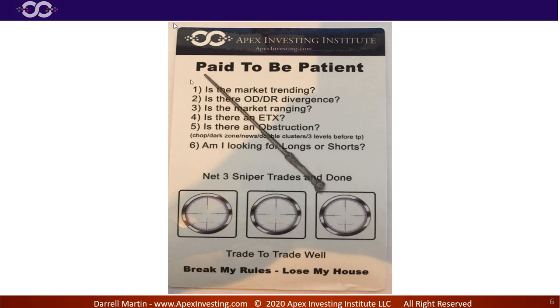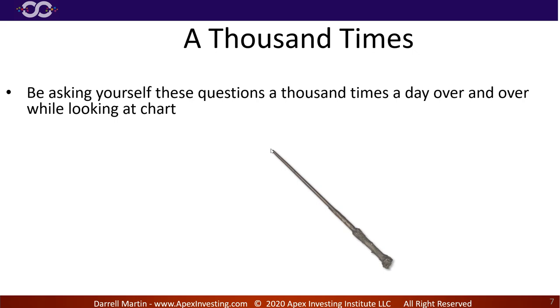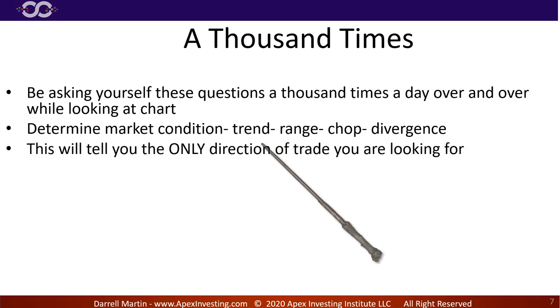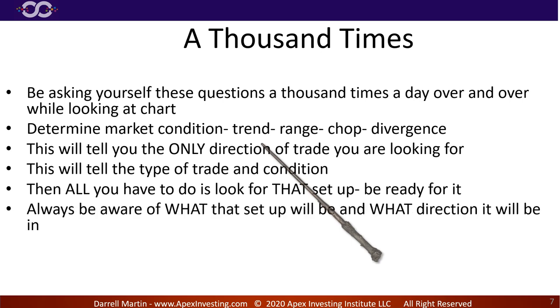And then the main thing is, are you looking for longs or shorts? Is the market trending? Is there divergence? Is it ranging? Is there an ETX? Big thing, is there obstruction? That's going to be a big part of what we're talking about tonight, okay? And a thousand times over, you're asking yourself these questions. You're not just asking them when an X pops up. Look at the market conditions, determine what they are, what you're looking for. That will tell you the type of trade, the condition. All you have to do is look for that setup and be ready for it.